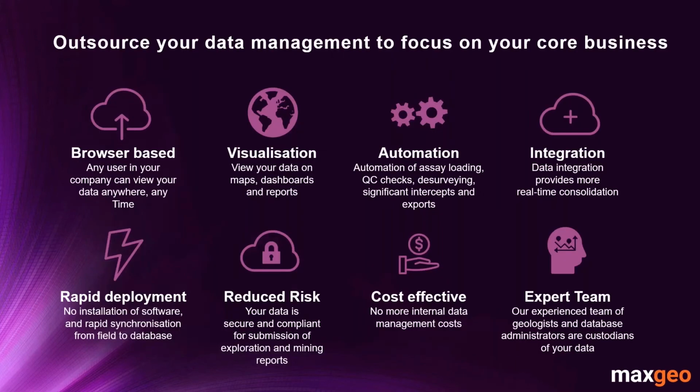MaxGeo provides a hosting solution for streamlining data management, addressing some of the challenges with modern technologies. MaxGeo have been around for more than 20 years and operating a hosted environment since 2015. The hosting team are dedicated to providing a premier solution and enhancing client experience by providing unlimited access to our expert team of database geologists and administrators.